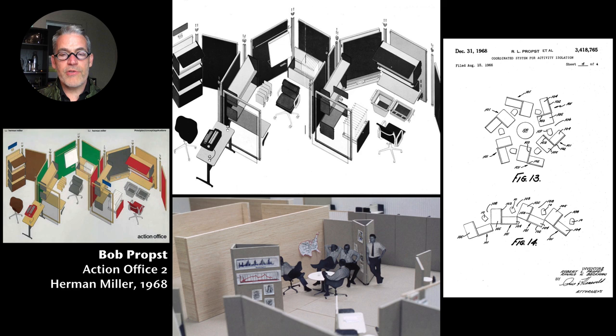There's a series of patents for the Action Office too, and they're not design patents, protecting what something looks like, and they're not utility patents that talk about the clipping mechanisms. They're patents that talk about creating flexible workspaces.